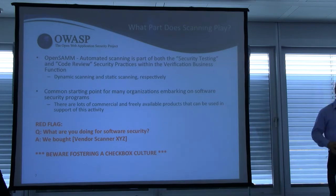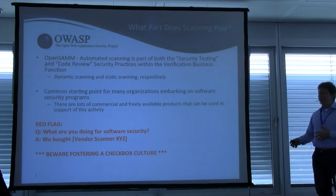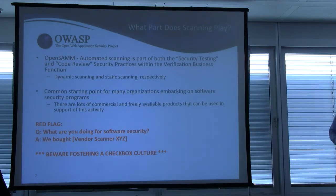I said, good. I'm sure you had some fun playing golf with the sales rep, and now you've got the scanner. But what are you actually doing with the scanner, right? How often have you run it? What percentage of the applications are you running against, and are you running it in a way that you're actually getting results back that make sense? And that's the challenge in a lot of places, especially folks that are driven by compliance requirements.